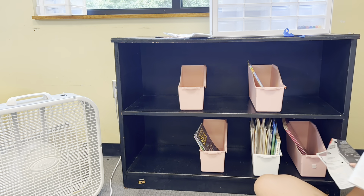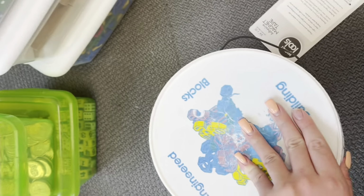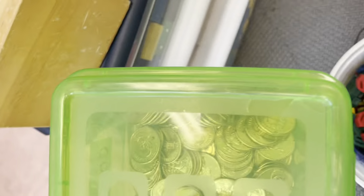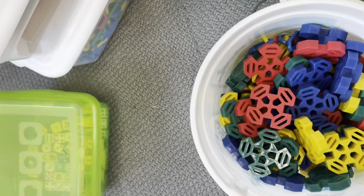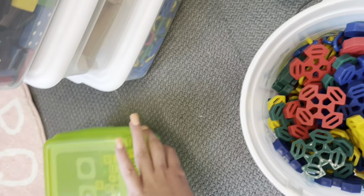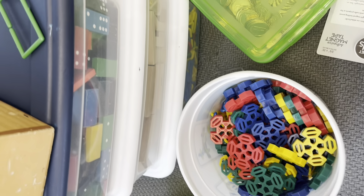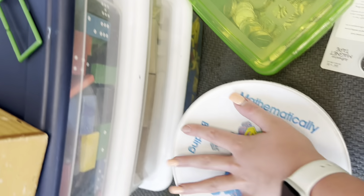Okay, so I just went through all this stuff. This is stuff that's like things you build with, things you play with, like these little linking things, coins. They could play with those somehow. Dice, I have a place to put them. So yes, these are like blocks. So anyways, I need to create a game compartment cabinet thing.